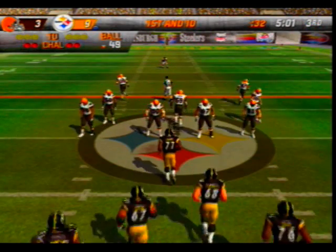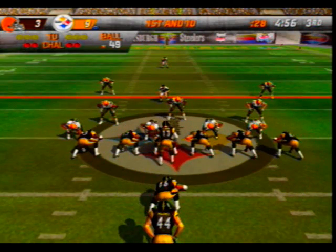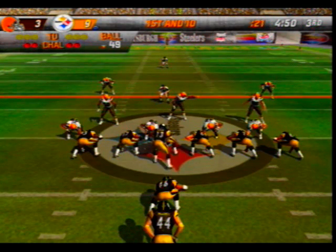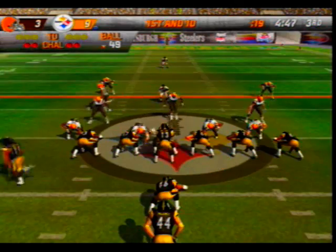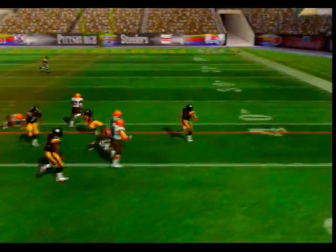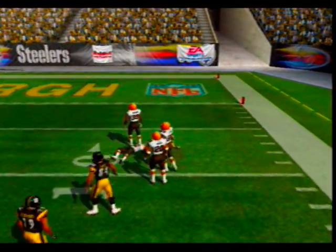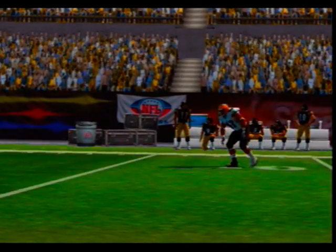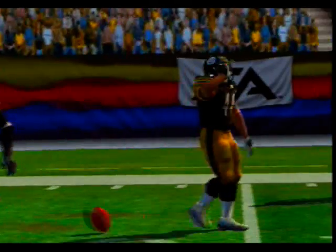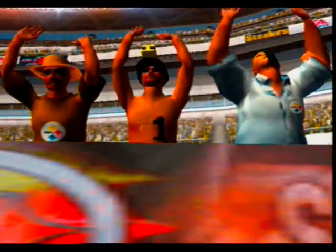First and 10. Ball on the 49-yard line. They'll go from the I formation. A little misdirection. The 40, the 30, the 20. Morris comes up to make the play at the 10. Holling is showing no signs of slowing down as that game puts him over 125 yards.